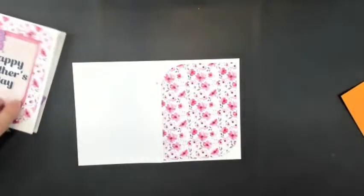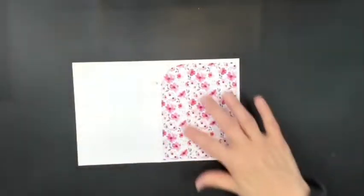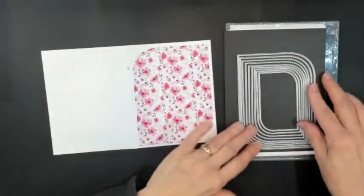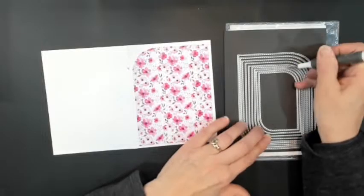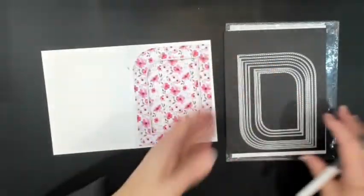Okay. Now we have our paper attached to our front, and what we need to do is cut that panel. Even scrapbookers can use it, Sandy. Yep, great for scrapbooking. Now what we're going to do is take our stitched rectangle set, and we are going to pick up the 4th from the smallest. So you want to go 1, 2, 3, 4, and pick that one up, and we're going to center that on our card.